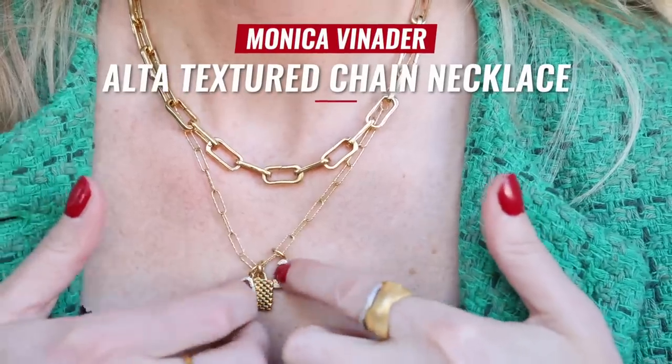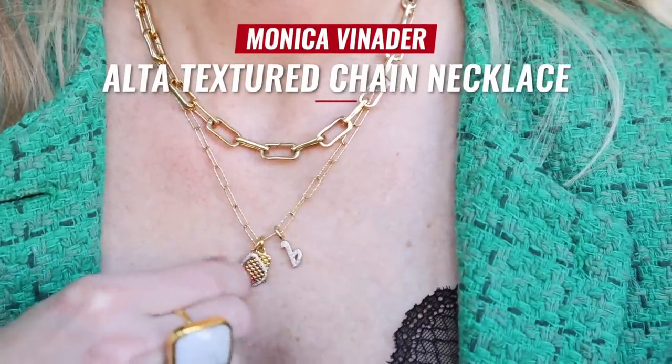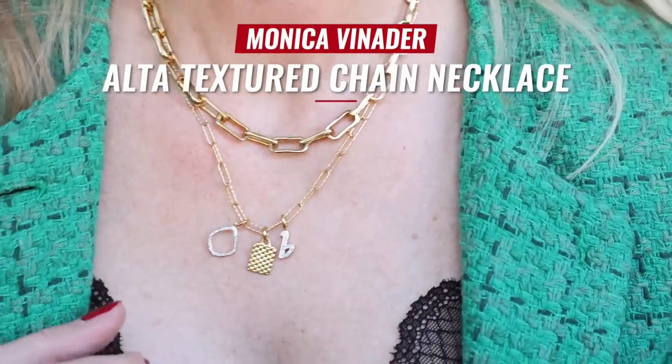This one is another necklace that I've had for a while now, and this one I added some charms to that I'll talk about in a second. It's called the Ulta Textured Chain Necklace, and I love that these two are different thicknesses. I feel like this one you totally could wear on its own, 100%. You can turn this one around and wear it as a lariat too, which is really pretty, and you also obviously can wear this one totally by itself as well.